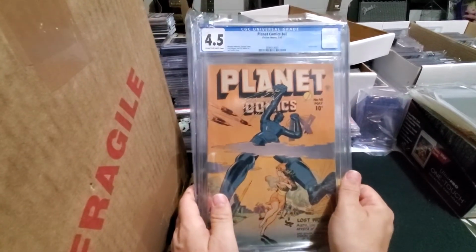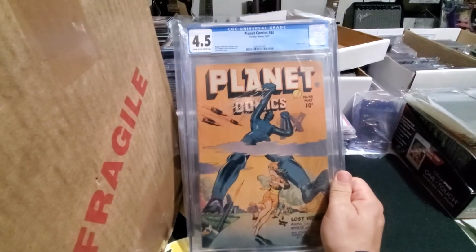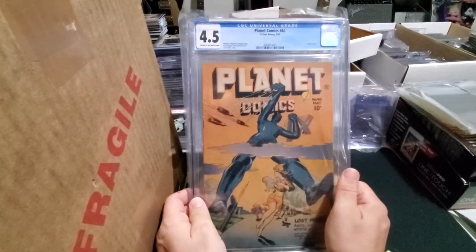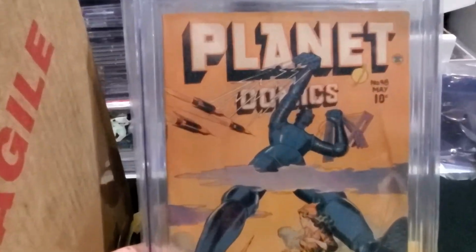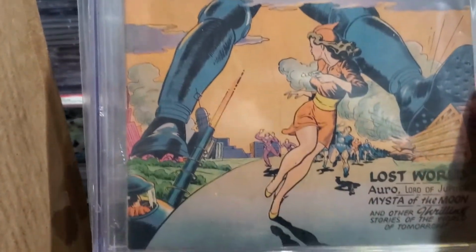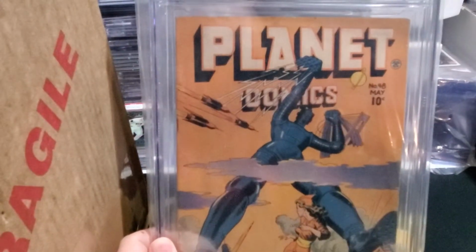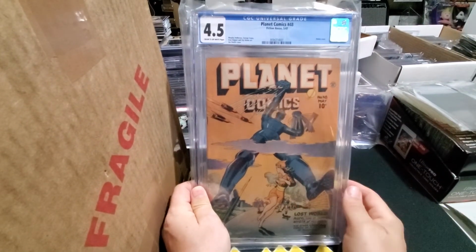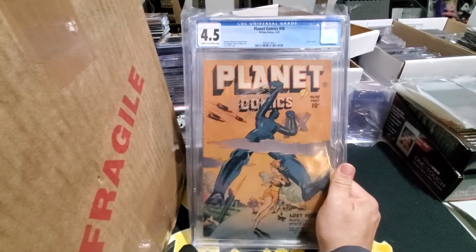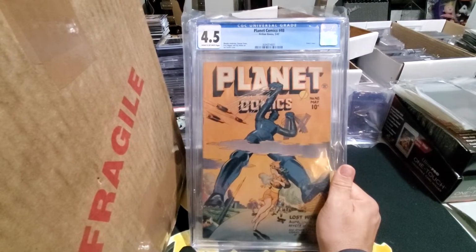So this is Planet Comics number 48. This is a really cool book for a lot of reasons. The main reason to me is just that these big robot covers are just cool. I mean, this comic, zoom in a little bit, had some issues, but the coolest thing about this comic was I won it in a giveaway. I bought a Schomburg book, which I'm a big Schomburg collector, and this was a freebie for the guy, as part of the advertising was, first person to claim the book got this Planet Comics, which is raw.